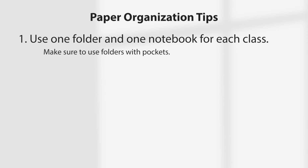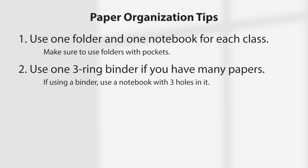So here are some tips for organizing course papers. Use one folder and one notebook for each class. The folder should have internal pockets. I don't suggest using a folder without pockets. If your teacher hands out a ton of hole-punched materials, consider using a 3-ring binder and putting the notebook inside the binder. Of course, you would get a notebook with 3 holes in it.